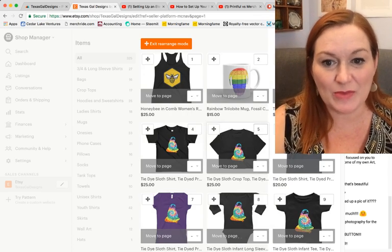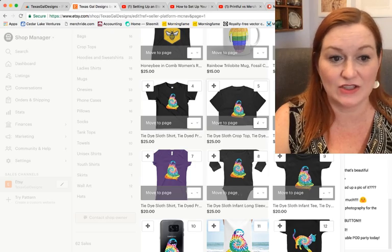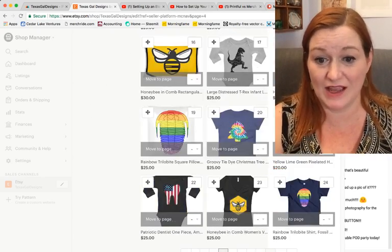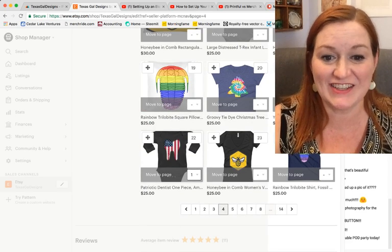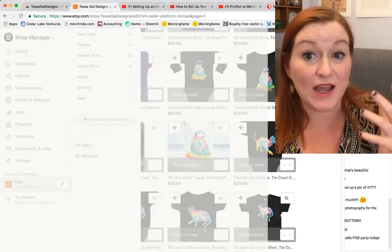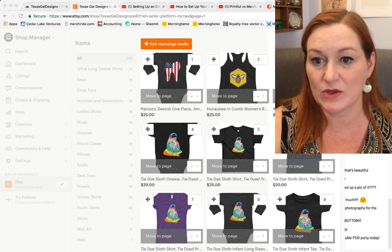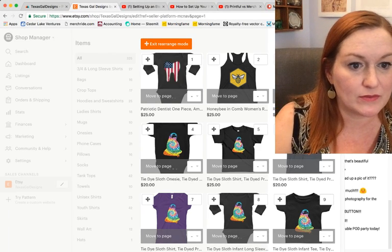So just a tip, if you're wanting to get some different things on the front page and it's not just all sloths, because I was working on sloths that day, well, now I'm going to move this to page 1, so you've got more variety. Or if you want to get all your baby onesies on the first page, then that's something you can do as well. So there's that.